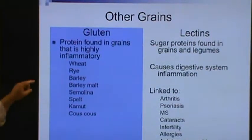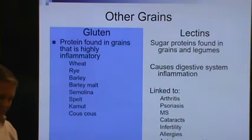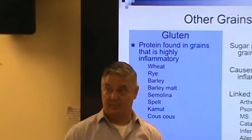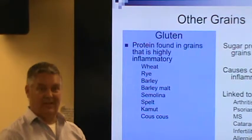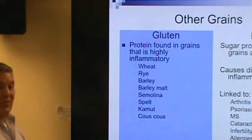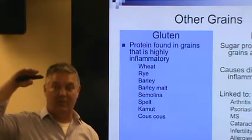So, grains, and some of the reasons why they're inflammatory, and some grains that are more inflammatory than others. Wheat, rye, barley malt, semolina, spelt, kamut, and couscous. And I'm not saying, again, we can't have any of these things in our diet. However, if your diet is primarily grain-based, you're going to be more inflamed. So if we can find a better balance, like that omega-3, omega-6, good, bad, okay, fatty acids.